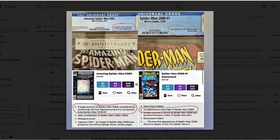I still believe we need an oversight committee of some sort. We need concrete standards in the comic book industry to avoid stuff like this. I disagree with Key Collector many times, but on this one, I think they're trying to do the right thing and they're giving you context.